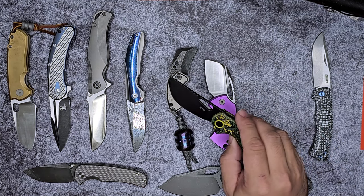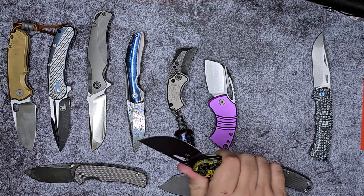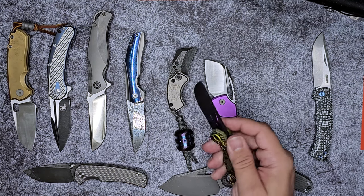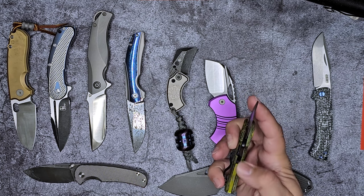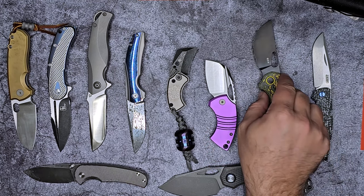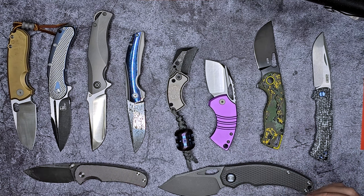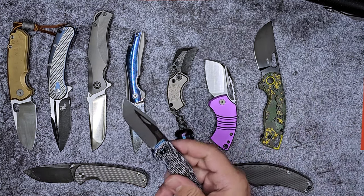You've got the MKM Vincent, and I tend to gravitate a lot towards Boxen's designs. I think he does really, really good designs. This one doesn't see a lot of pocket time. I think this one's going to leave my collection, in this effort I have of reducing my collection. I think this is going to be one of the casualties.